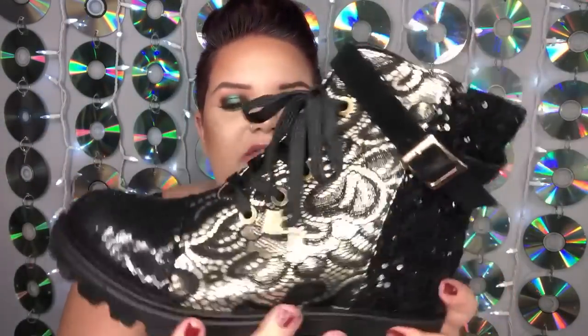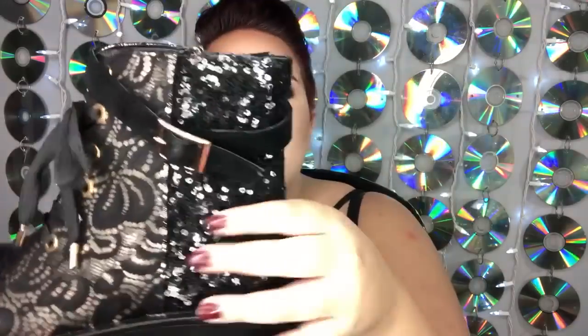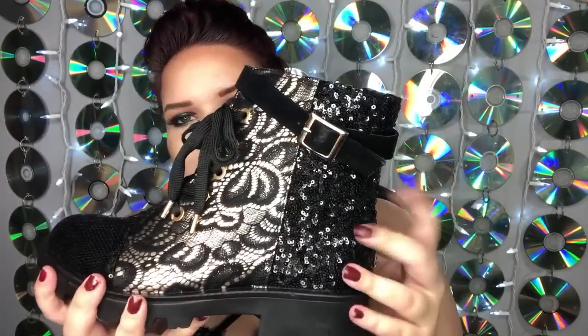So we have a black sequin toe. And then we have a metallic gold base that's wrapped in black lace. And then in the back we have the repeat of the black sequin glitter. Then we have a belt, not a belt buckle, but like a wrap with a buckle. It's a gold buckle on it, which doesn't really do anything. It's kind of more there for accessories. And then we have the zipper, and then the tongue again is like the black lace with the gold metallic.